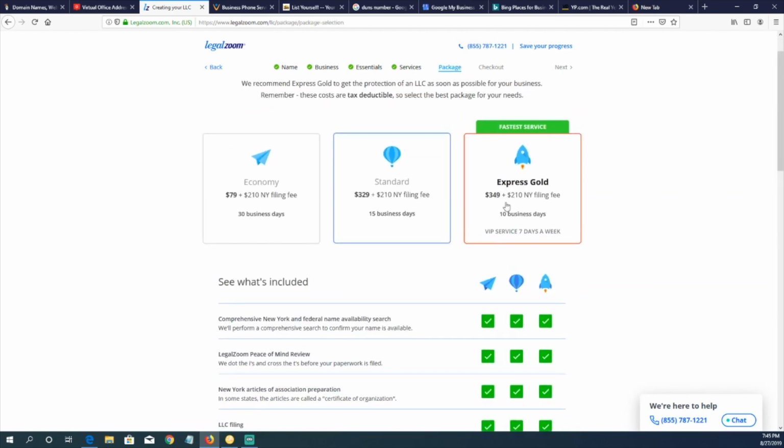And as you can see, in 10 days, you can have that brown booklet that I showed you. In 10 days, you'll get this in the mail. 10 business days, 15 business days, economy, 30 business days, plus the $210 filing fee. This is all a personal choice. You do not have to do it this way. You can take economy. I like to get my things expedited, so I paid the $349.